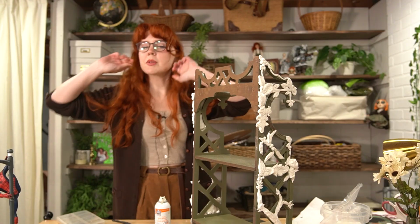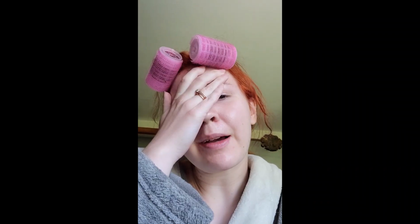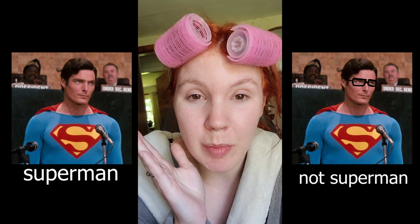Welcome to Rachel's Carpentry Hour. Again, I'm sorry for the focus issue. I think my camera tracks eyeballs for focus. And apparently when you're wearing glasses, it's as easy to fool as people not knowing Clark Kent was actually Superman.